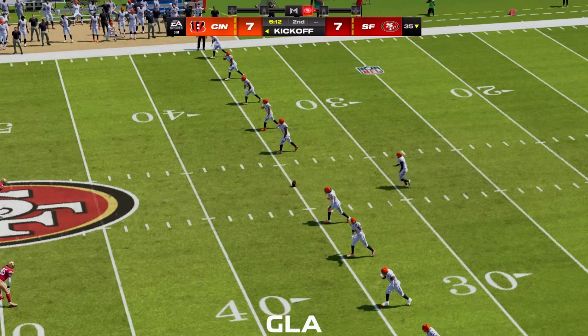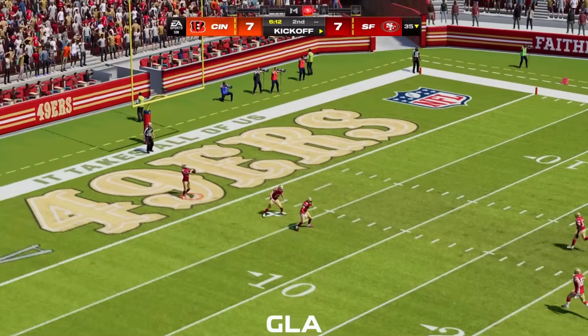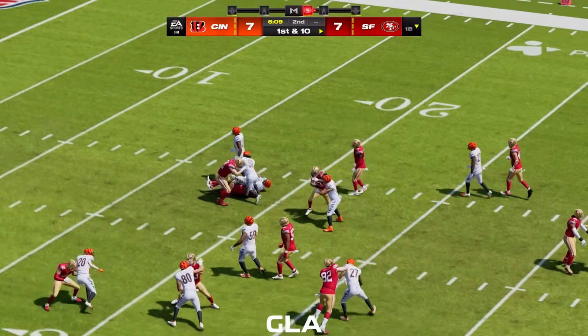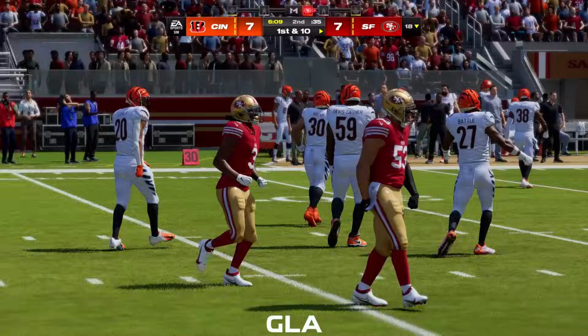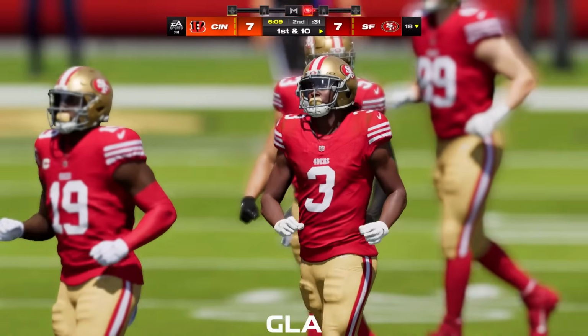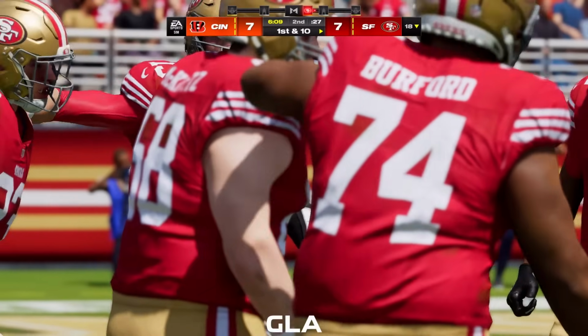So all even at 7 now as they kick it away. Returning from his end zone is Ray McLeod. And no alley to be found. The coverage was solid and he's dropped at the 18. As San Francisco's offense returns to the field. They had the interception last drive, led to the tying touchdown. So 7-7 the score as they begin first and 10.